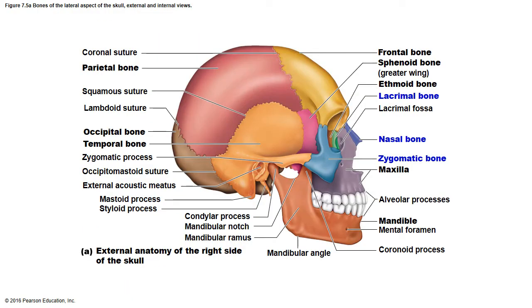All right, so here we can see our zygomatic bone in blue. Look for your cheeks. We can find our lacrimal bone in green. And you see the little dip labeled the lacrimal fossa. And then on the bridge of our nose, we have our nasal bone.